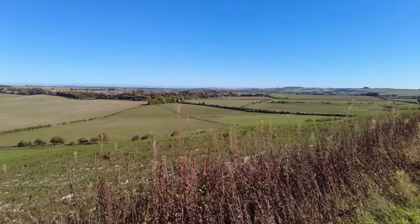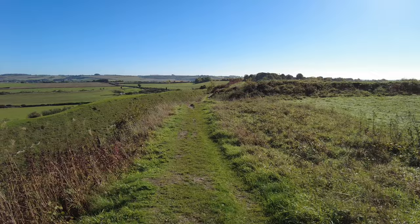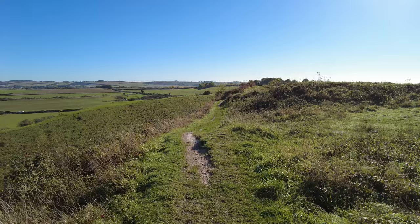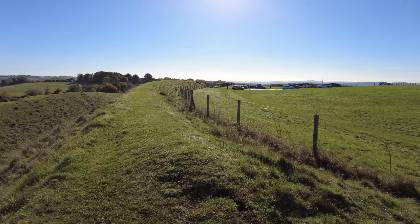Look over towards Old Sarum in that direction, the town and trading estate. And Salisbury is to my right as I'm walking along here. Can I get over the other side in a minute? Can't. Take a look. So having crossed a stile, over the stile we've come, that brings us back to the car park.